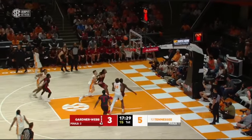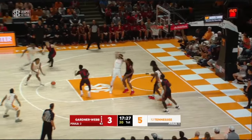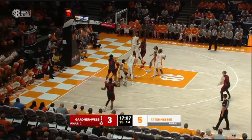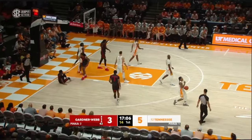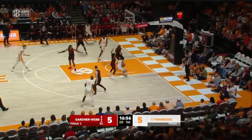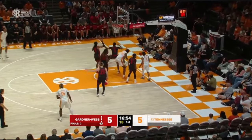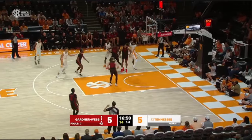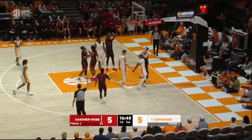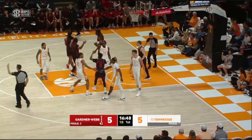Meshack, open 3, left wing. Off the mark. Saw that in that exhibition game against Indiana. Indiana, as the game waned on, really dared Tennessee to shoot the 3. A prolific shot blocker, had 4 of them in that exhibition with Indiana. One of the best shot blockers in the nation. Difficult season thus far because he doesn't have that score.